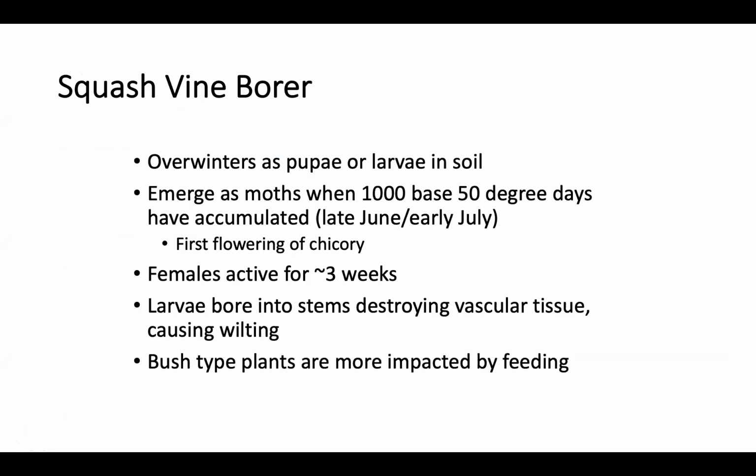Squash vine borer is actually a Lepidopterous pest. It's a clearwing moth. I can show you a picture later. It overwinters as a pupa or a larva in the soil. They emerge as moths when about 1,000 base 50-degree days have accumulated, and that's going to be different in Pennsylvania than it is here. Up here, it's late June, early July.